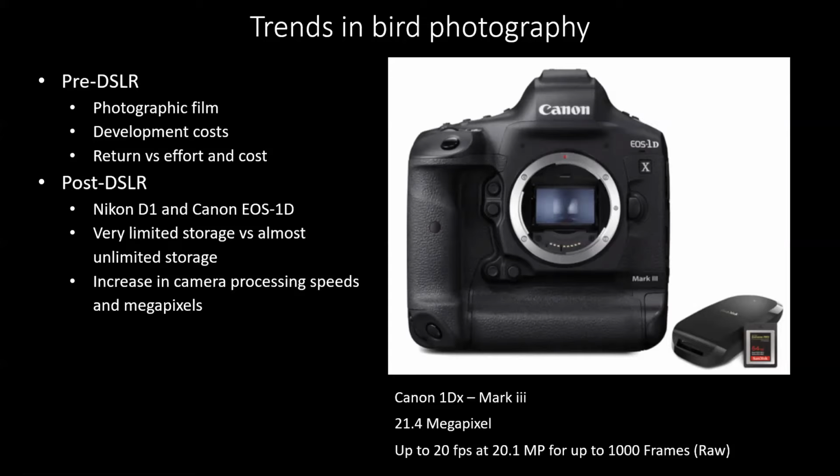Mike, I don't know what Canon camera you use. Is it 1D or a 5D? I'm just drooling at that photograph you've posted there. I would love one of those. I still have the Mark IIs, so a 1DX Mark II, and yeah, it's also a phenomenal piece of equipment.